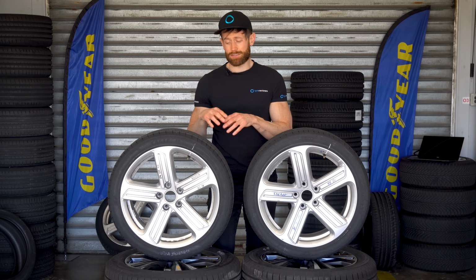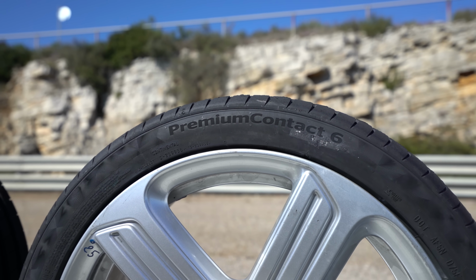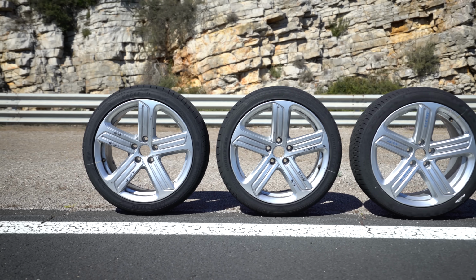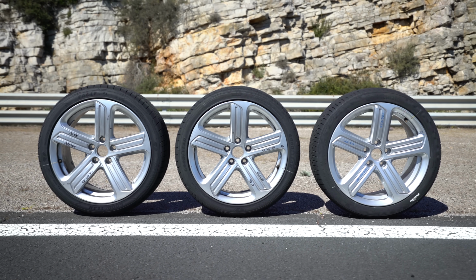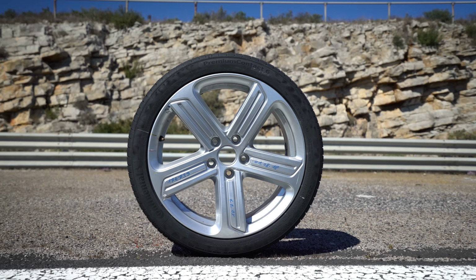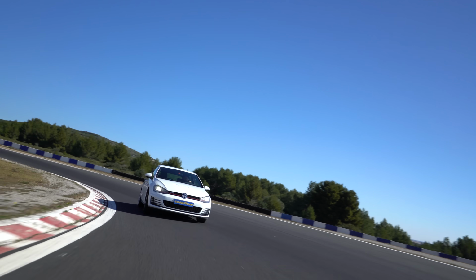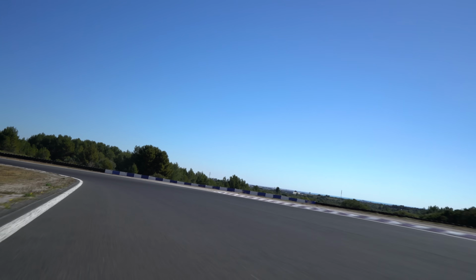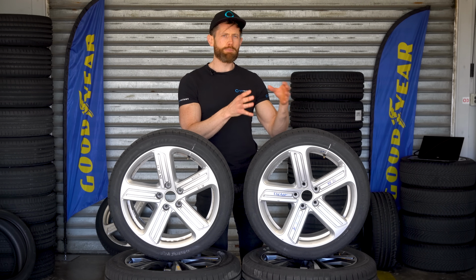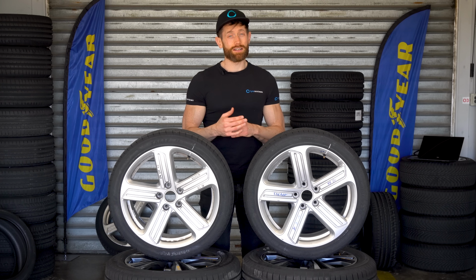Not being satisfied with just putting it against the predecessor, I'm putting it against the Continental PremiumContact 6 as well. Now, the PremiumContact 6 and the Michelin Pilot Sport 4, since they've been out about a year, they've been trading blows as the best tyres on test. So this will give us an idea of whether Goodyear have really stepped up their game and taken it to the very best level in this comfort bias, ultra high performance segment. First up, we'll look at the data driven stuff, and then we'll move on to the all important handling tests.